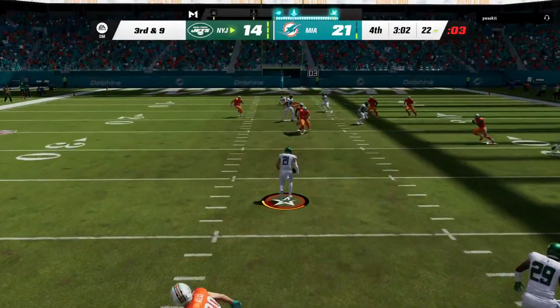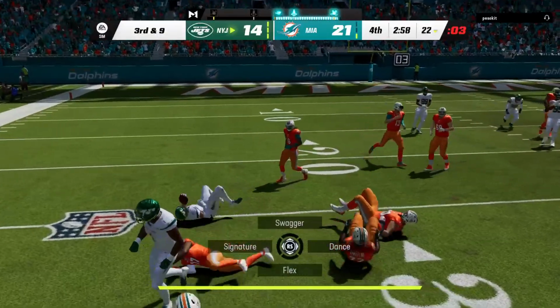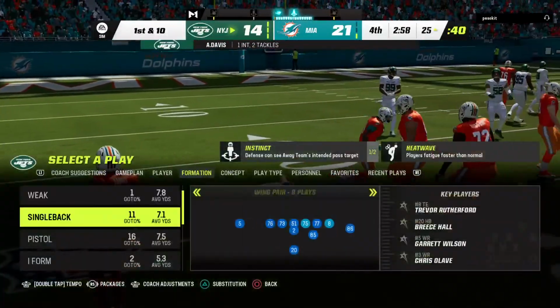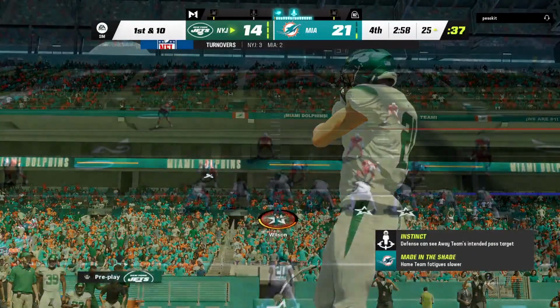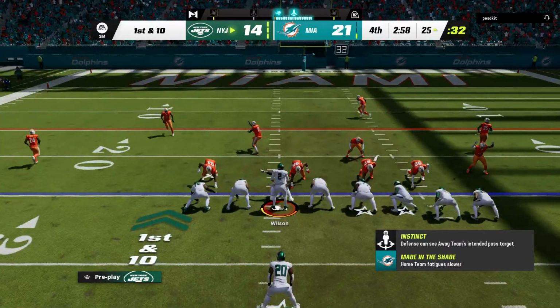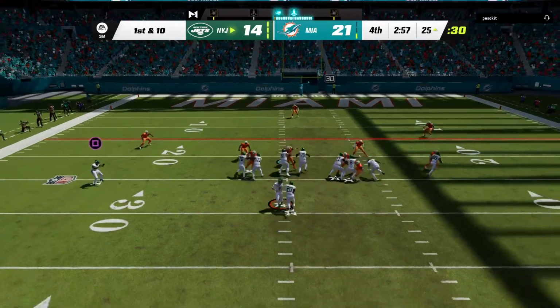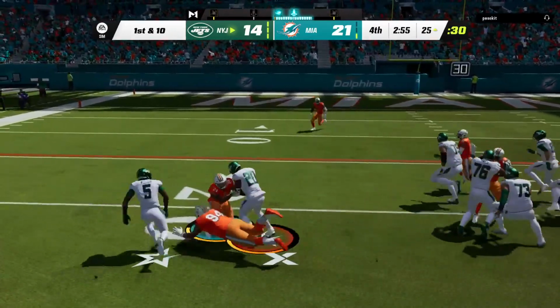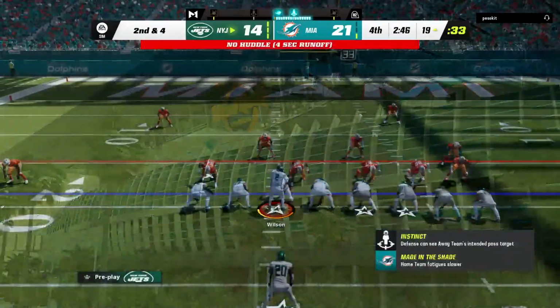And look at this. They get the turnover they needed. It's intercepted. Picked off by Ashton Davis. And the Jets are going to take possession of the football. Well, that one was in the air for an agonizingly long time. Just begging to be picked off, wasn't it? It's one thing if you're throwing a ball like that, trying to throw someone open or lead them into an area. But that ball needed to be thrown with a lot more conviction. As a result, it's an easy interception.